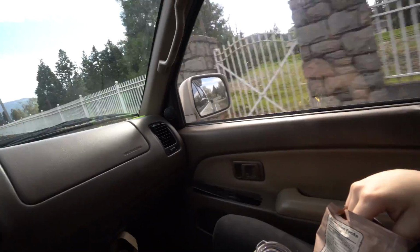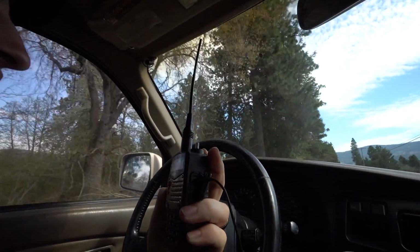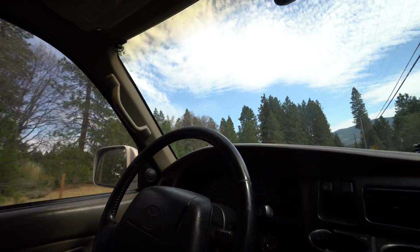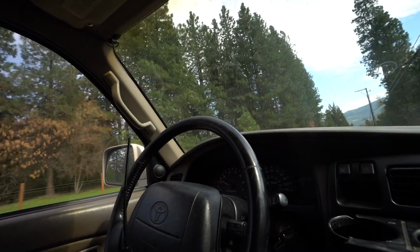Yeah, I can see that. There's also a couple spots along the river that have a view of Mount Shasta, I'm pretty sure. Nice. Yeah, this area is super cool.